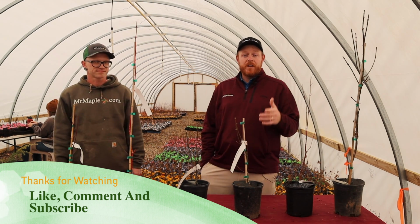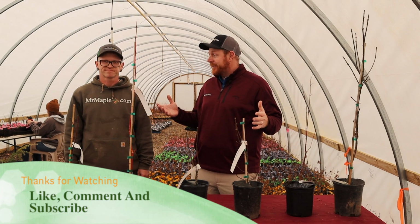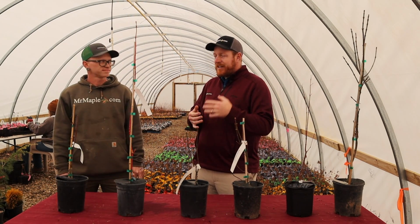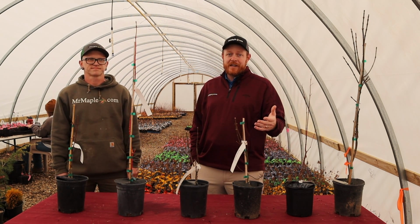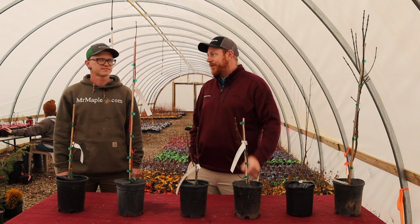So we hope you've enjoyed watching this Saturday showcase on Acer circinatum. We've got 6 different Acer circinatums on the table that are each uniquely different and stand out from the crowd. I hope you learned a little bit about Acer circinatum, and maybe you'll find one of these cool Acer circinatums to add to your garden.